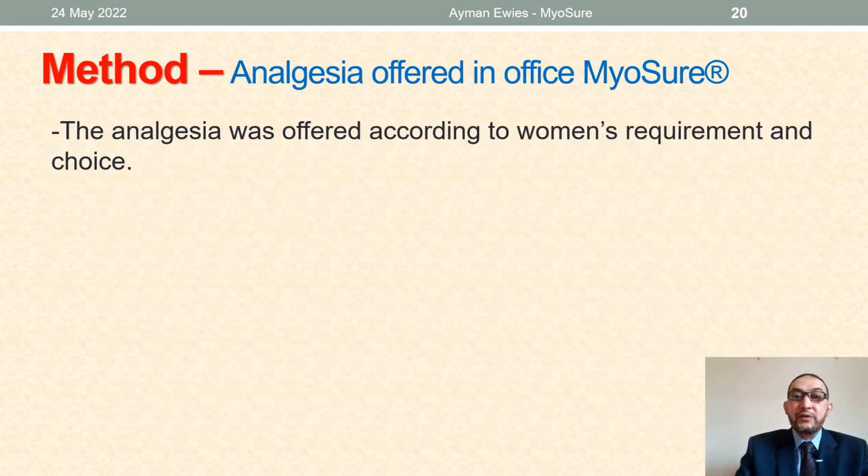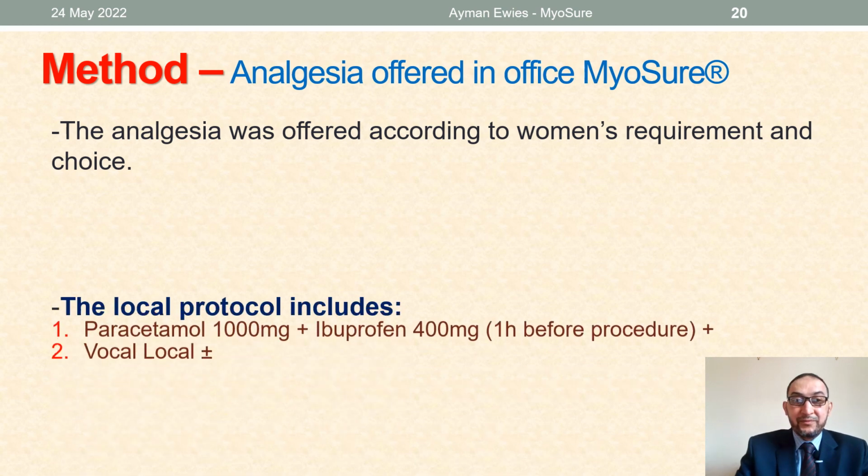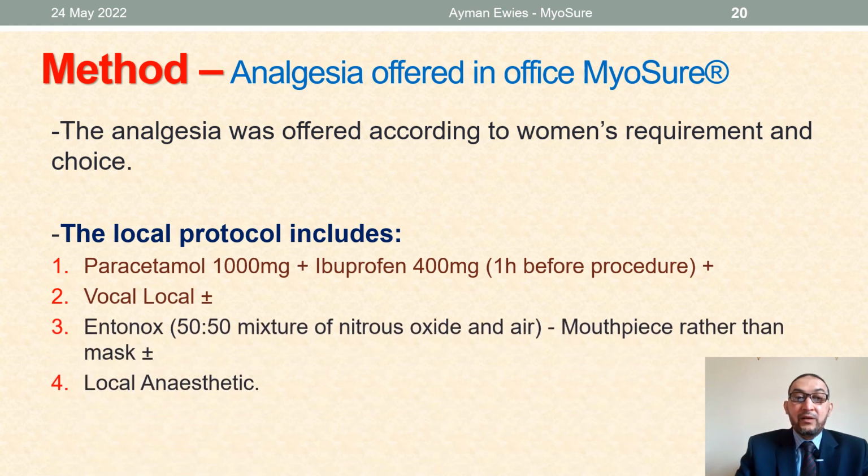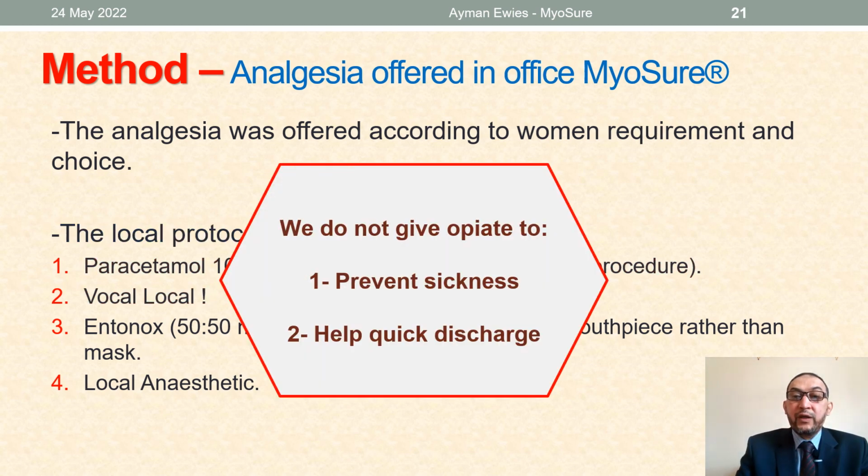The analgesia was offered according to women's requirement and choice. Our local protocol includes paracetamol and ibuprofen taken 1 hour before the procedure, and we rely on our vocal local, which is the nurse assistant who holds the patient's hands and talks to her about holidays, schooling, and the children to distract her. Every woman gets these too. Some women require Intonox, 50-50 mixture of nitrous oxide and air, and some of them require local anesthetic. We don't provide opiate to prevent sickness and to help quick discharge.